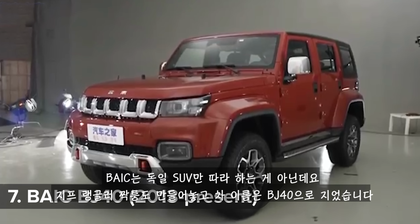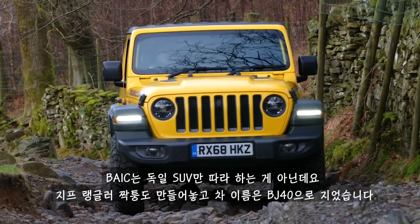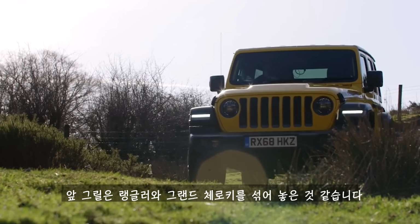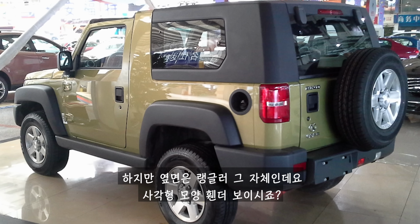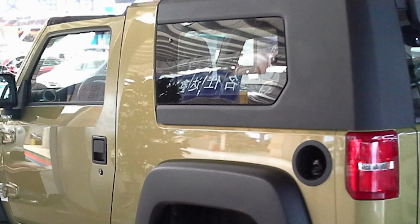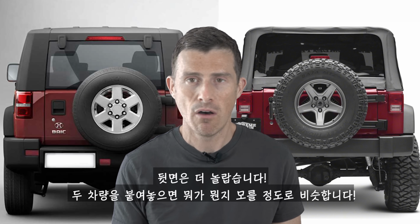BAIC doesn't just copy German SUVs, they've gone and made their own version of the Jeep Wrangler and called it the BJ40. The front grille is sort of a cross between a Wrangler and an old Grand Cherokee. The side is all Wrangler though. Check out the square wheel arches, the doors, and even the contrasting roof. The back is amazing though.